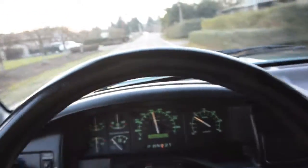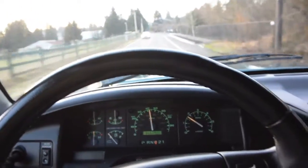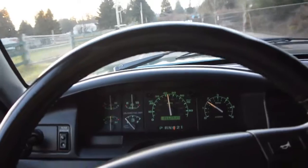But it's got really good pickup. It's got a strong motor. Everything works on it. There's nothing that needs to be done. It drives tight. I mean, it's just jump in it and go.